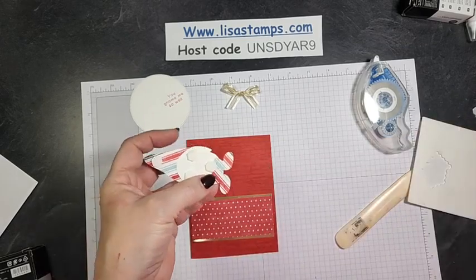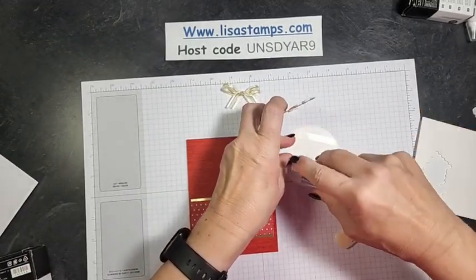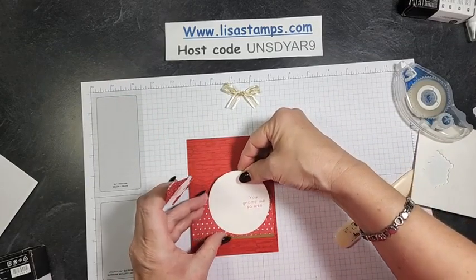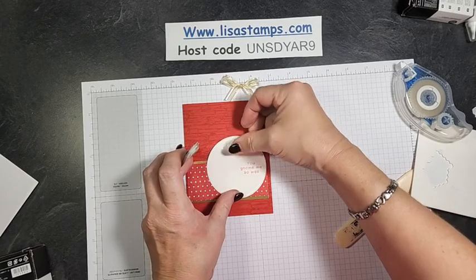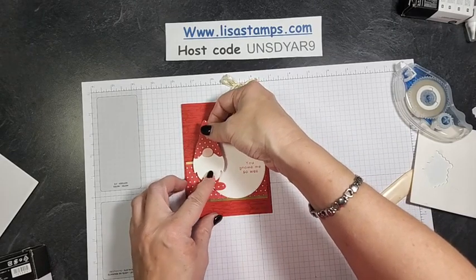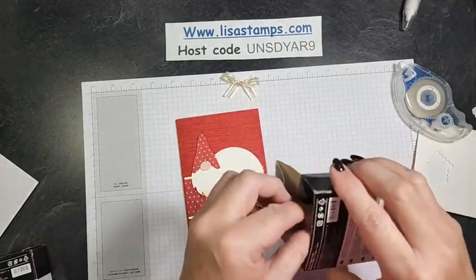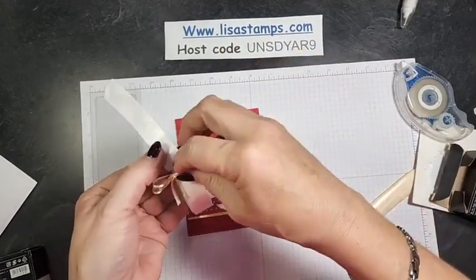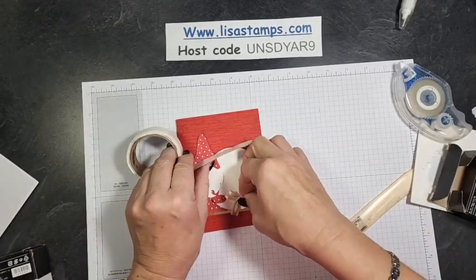So peel off my little dimensionals. Oops, I forgot to get this little guy in here first. I'm talking and I'm not paying attention. Okay, so we just put that there. Can you see me? I think I'm getting down again. So put that there. I'll put him right there. And then get our glue dots. And put right there.